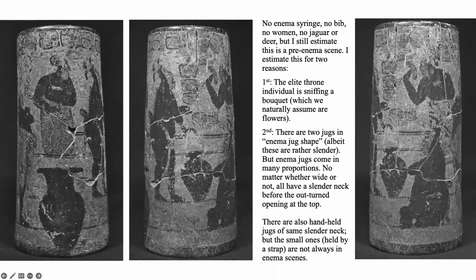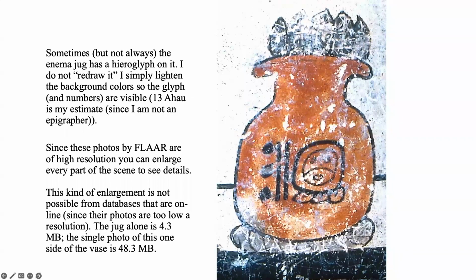And notice the two jugs, the one up on the steps and the one at the bottom. One holds many gallons, many liters, and the other one's not quite as big. So there are many phases in this ceremony. You know, it's not just you stick it in. There's a lot that goes on before the actual insertion.